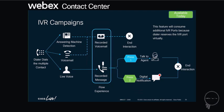So IVR campaigns are typically used when you don't need an agent to dial and you want to broadcast some messages. One point you would want to note is this feature will consume additional IVR ports because the dialer reserves the IVR port virtually. So that is something you need to keep track of when you order IVR campaigns, of how many IVR ports you need.